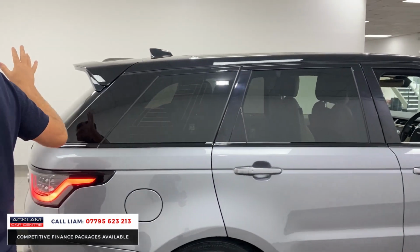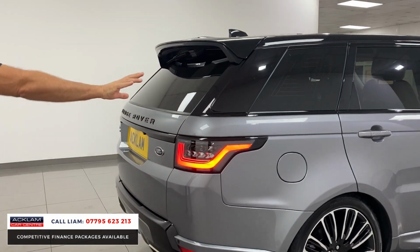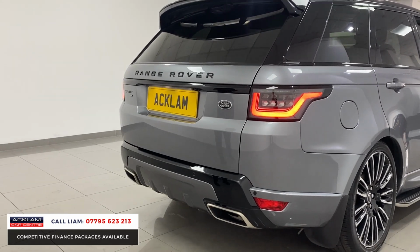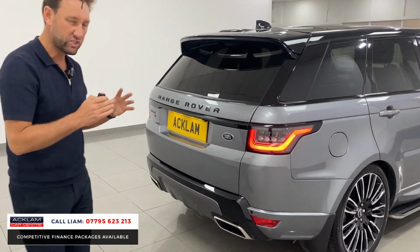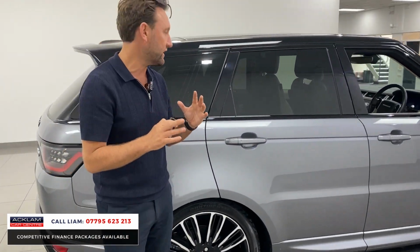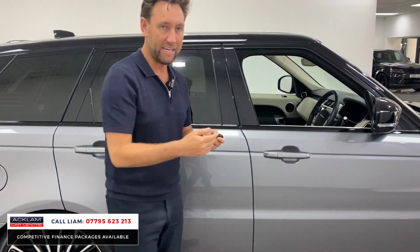So that sunroof opens. And then as we move around the rear, you've got your black badging and then the big twin exhaust, and the bottom section there's been colour-coded as well. So it sits really, really well. And when the lads brought it around there, I looked at it, I thought, what a good-looking car that is, and it is. 3 litre diesel HSE.